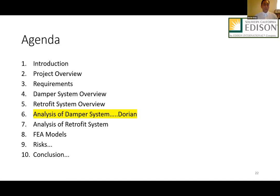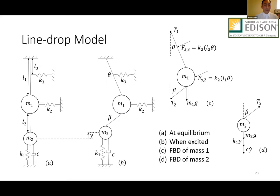Hello, I'm going to be going over the analysis of our damper system. So here we have the model we used for our line drop. We have mass one, which would represent our wave trap. And if you note, there's a mass two here.